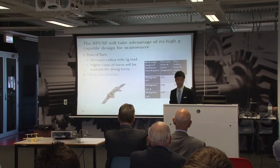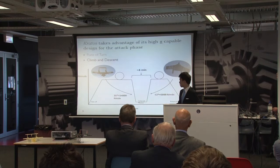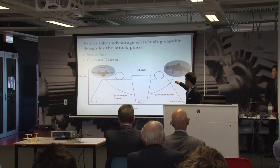And also in the example mission that we've conducted, the aircraft was initially at 30,000 feet, which is the cruising altitude. It dived, reached 5,000 feet, where it released bombs and deployed weapons. And after that, it climbed back up to 30,000 feet. The duration of the entire bombing run was approximately 6 minutes.